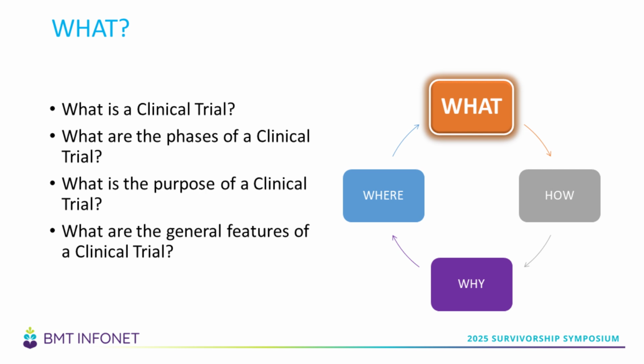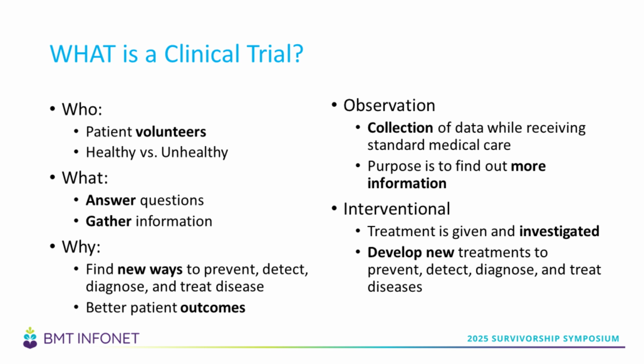So here are the 4 questions that we're going to address under the what category. So what exactly is a clinical trial? What are the phases of clinical trials, and what do each of those mean? What is the purpose of a clinical trial, and what does it do? And what happens during a clinical trial as a participant? So for example, what am I going to be responsible for? What am I going to be doing? So what is a clinical trial?